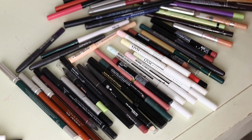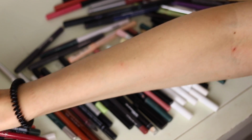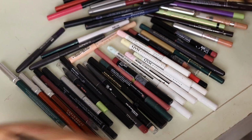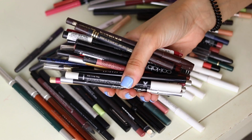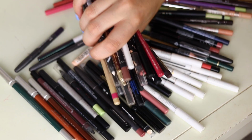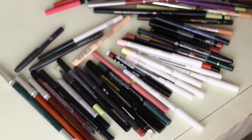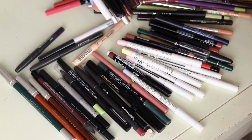All right, so I'm pretty happy here with what I decluttered. I got rid of a ton of stuff and I feel like I made room for new stuff in my collection. I feel like I just have a clearer sense of what's in my collection, and stuff that I wasn't using, I got rid of. So I am very happy with this declutter.